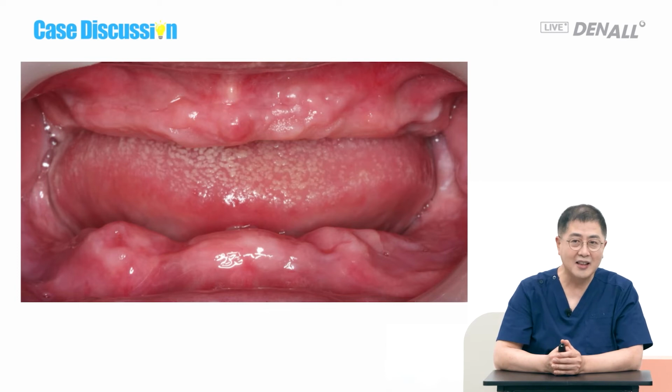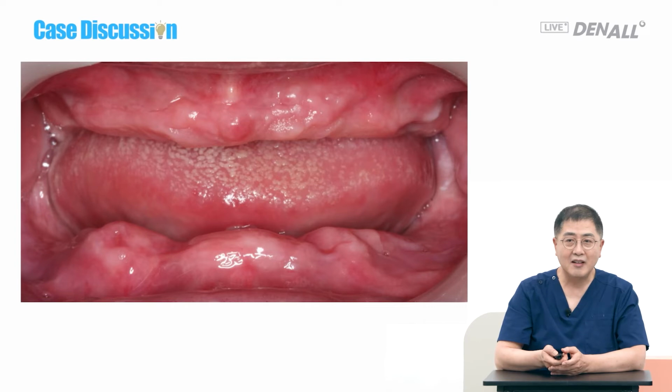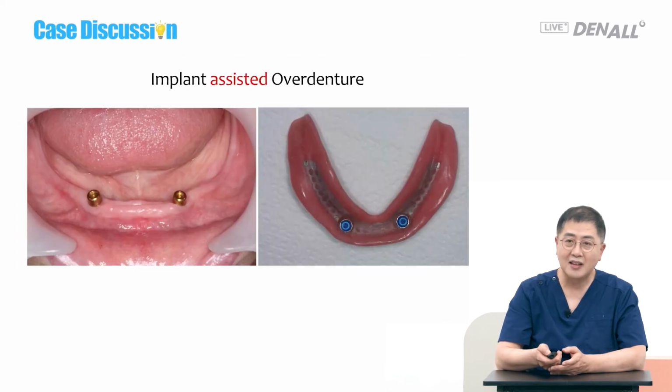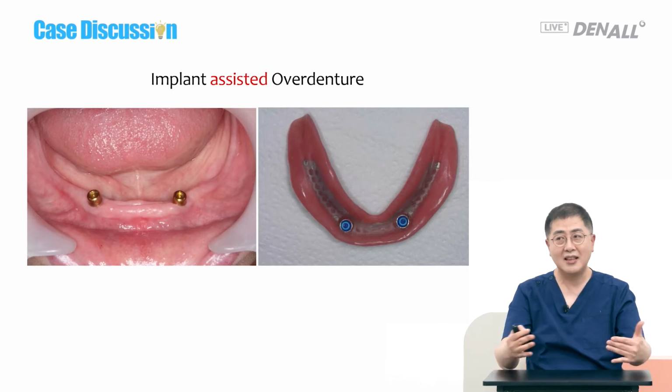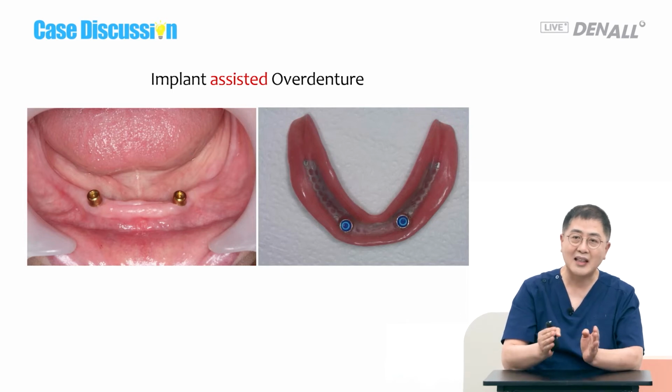Even now, if a patient comes who never used a denture, the full denture cannot satisfy the patient in whatever technique is used. Now, with the widespread use of implants, it became easier. Full denture is difficult in mandible, so the answer for that is placing two implants on mandible like this. Locators or other attachments can be used.